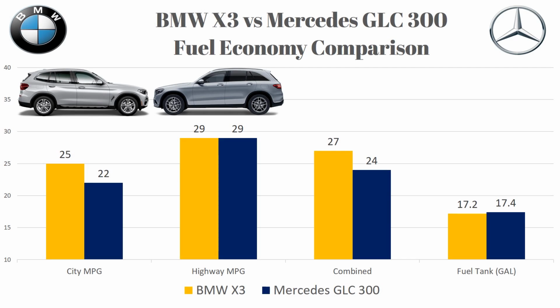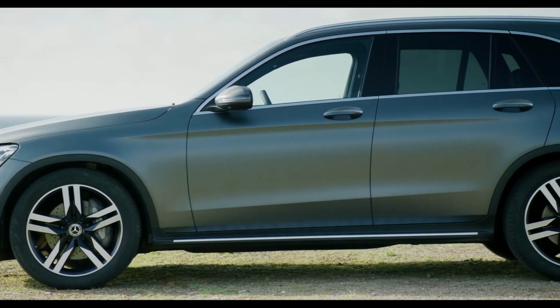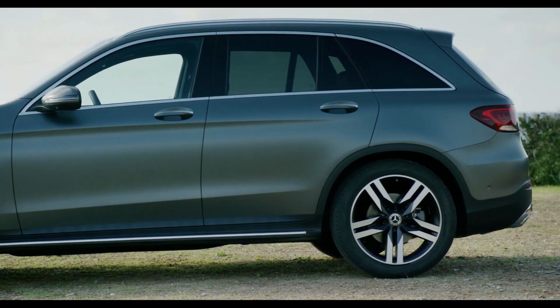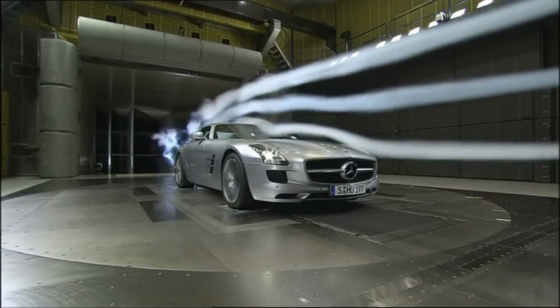You can see that the X3 attains better fuel economy in the city, 25 versus 22 in the Mercedes, and in combined fuel economy. So you're wondering, why would that be? The Mercedes and the BMW pretty much have the same engines with the same torque. As a matter of fact, the Mercedes has an extra gear in its transmission, so it should get better fuel economy, right? Well, let me give you a statistic that is commonly overlooked.